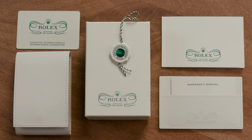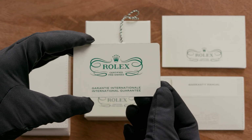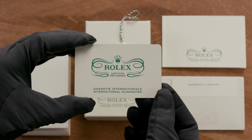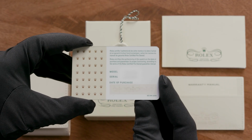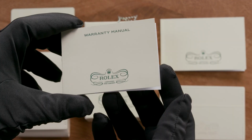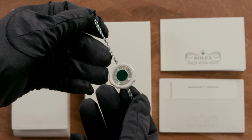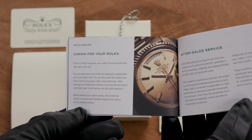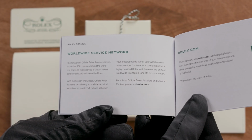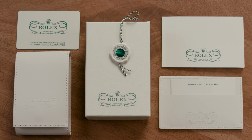But no matter what, a certified pre-owned box and paper set starts with an outer box, a leatherette travel pouch with suede lining, a warranty card that embodies the 2-year globally valid Rolex-backed warranty. Note, this is not a retail warranty, but backed by Rolex and actionable at any of its authorized points of sales and service. A leatherette wallet includes the warranty terms and conditions manual. A holographic hang tag marks this as a certified pre-owned Rolex watch, and a manual details Rolex's values as a company, the certified pre-owned program, care, feeding, service, and use of your Rolex, locations of points of sales and service, and details of Rolex.com. Rolex certified pre-owned watches are backed only by Rolex.